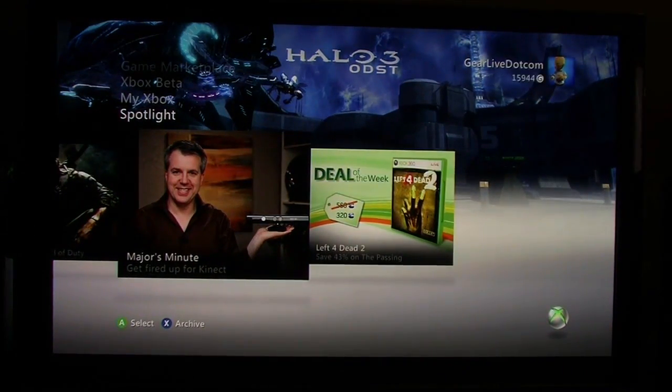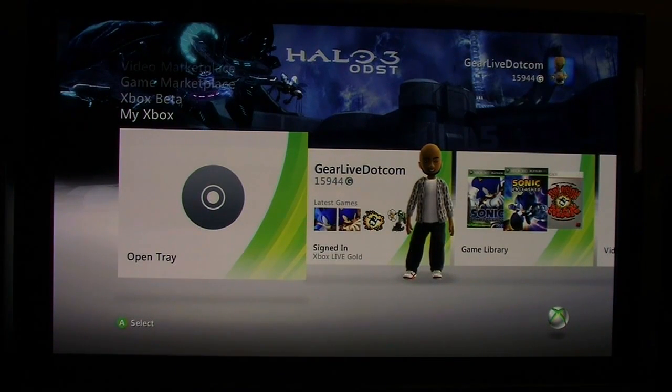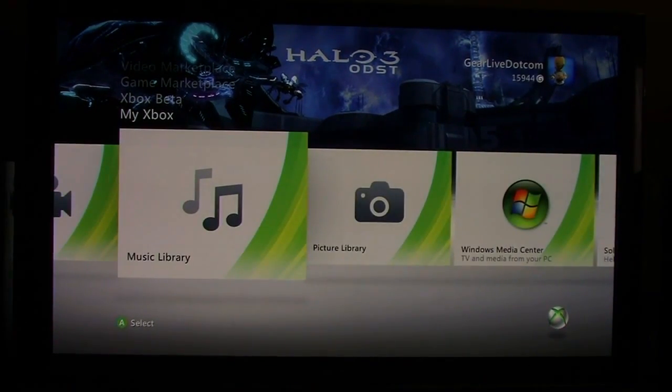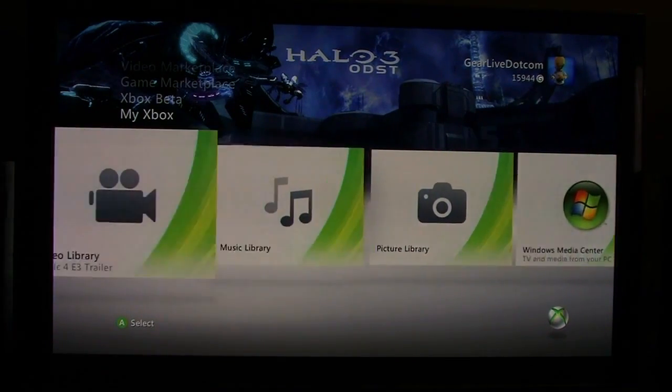We've got Kinect, the ability to use a Kinect with this dashboard. That's pretty much the main purpose for this refresh, so that you can kind of use your hand to go left to right rather than a controller.